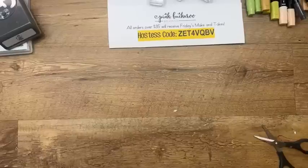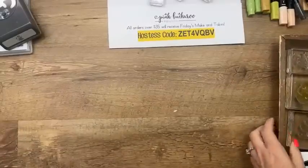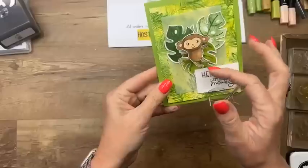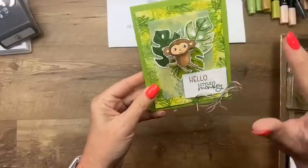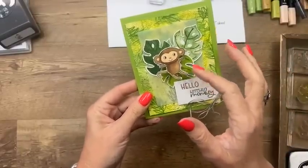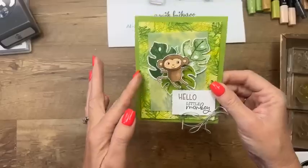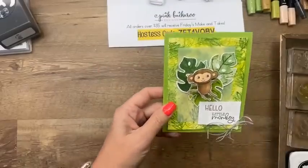So this card is going to be a wobble. And I couldn't decide where I wanted my monkey to sit. What paper? I couldn't decide. I hadn't gotten my order yet. I didn't know what to use. So I said, let's make our own paper. And that's what we're going to do.